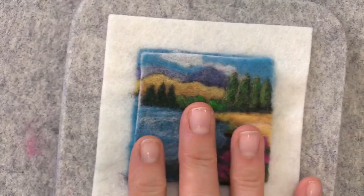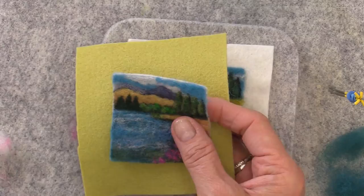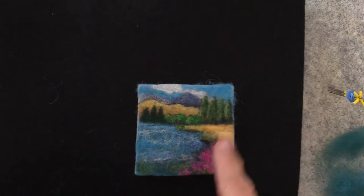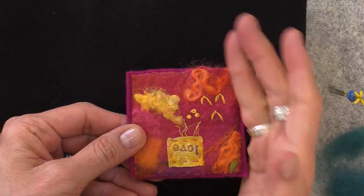You might decide to mount it on a contrasting color, something that makes it really pop off. You might go on the black like we did when we initially showed you and mount it on something like that. Looks really strong. And then in the final, you could consider turning it into a magnet. We made these magnets last year, so that means you would cut your background a little bit wider and hand sew it or glue it on.